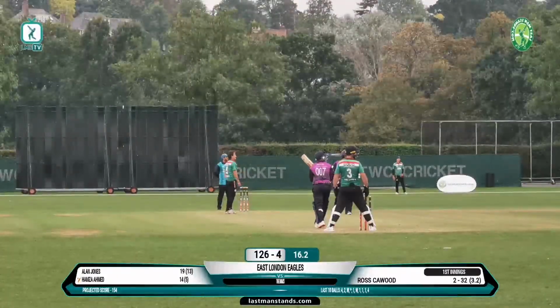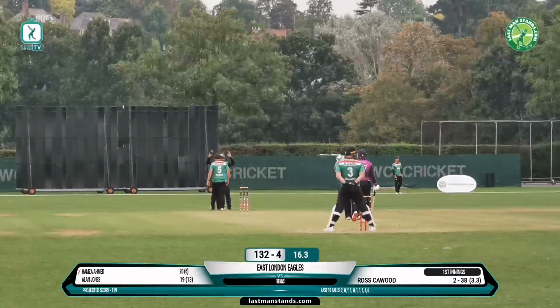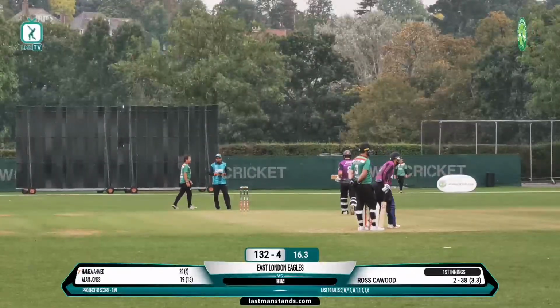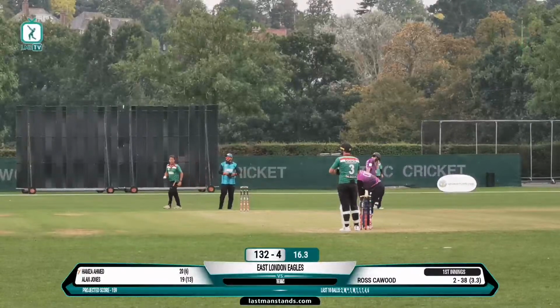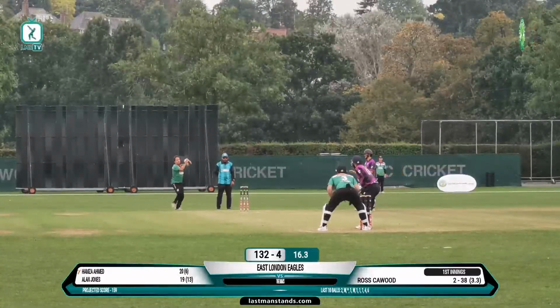Oh, that's gone again. That was big enough to avoid a car being hit. And that's the 10 they really needed. There were shouts of 10 and over. They've already got 10 off 3. This could be the moment the Eagles were looking for.